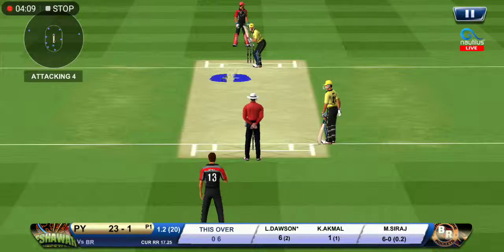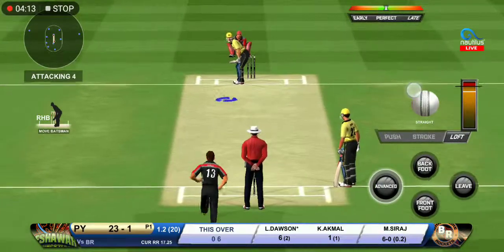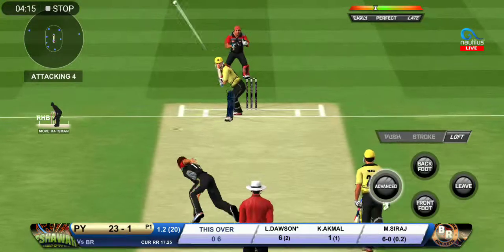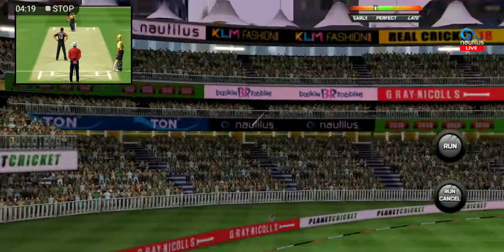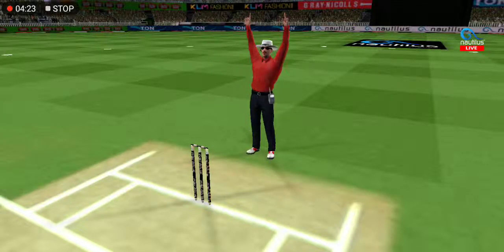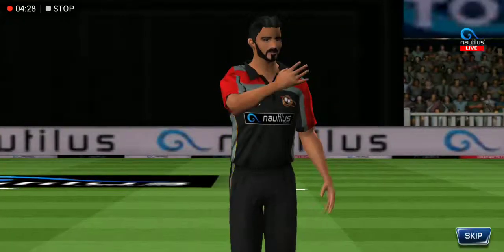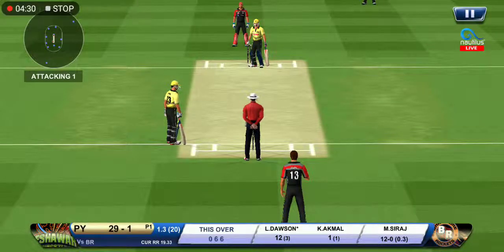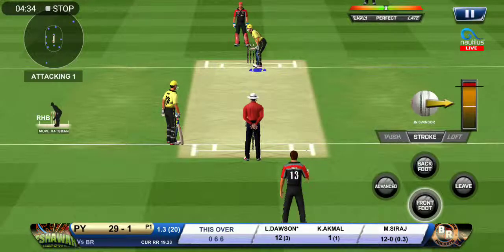Oh, he has got a wide range of shots. What is he going to do next? He has hammered that, and that sails into the crowd for a six. Another field change. Well, he has got the license to go here. Crowd is going crazy.